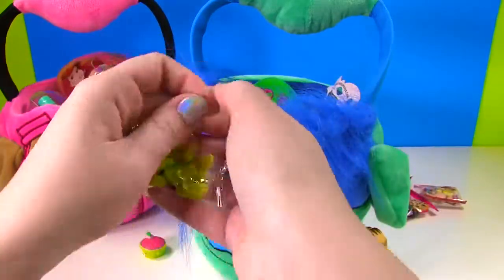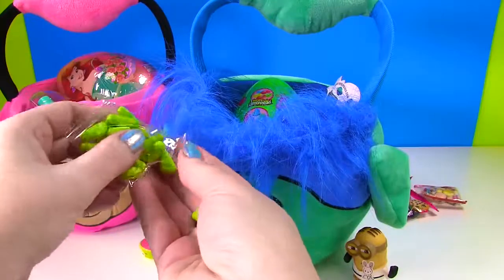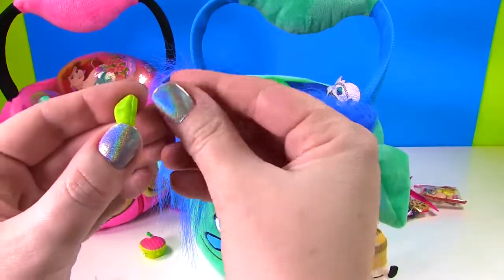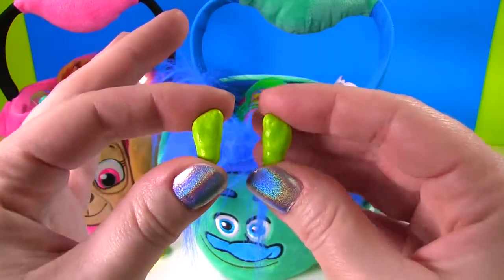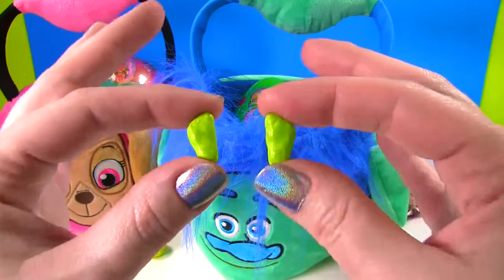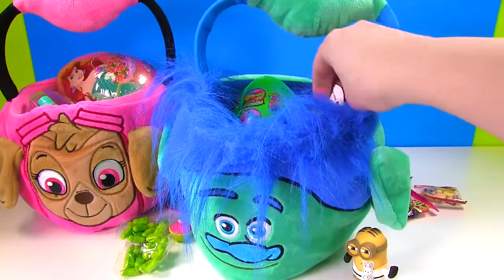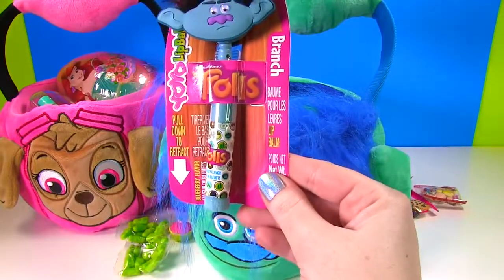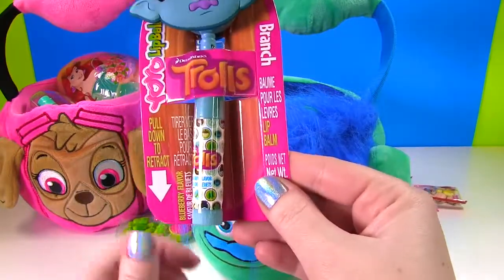And this is some funny candy. Look, it's shaped like feet. Big green Hulk feet. How crazy is that? Do you want to eat some feet? Bah! I see something pretty interesting in here. It's Branch. And it's Branch lip balm.